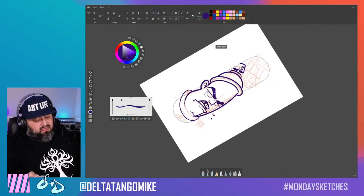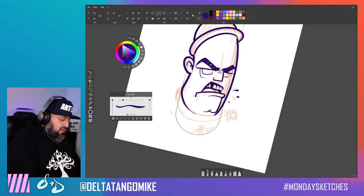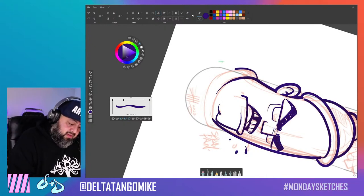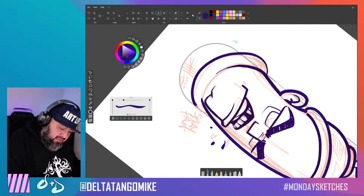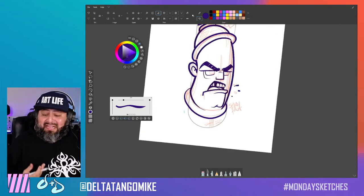Boom. That was all right. Not thick enough. Let's go. There we go. 40 might be too thick. All right, I don't like that line. Let's do it again. Boom, there we go. It looks like a collar. Looks like he's wearing a collar.